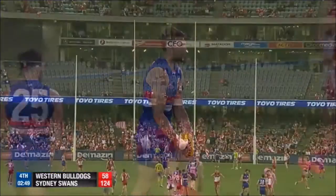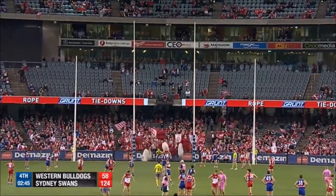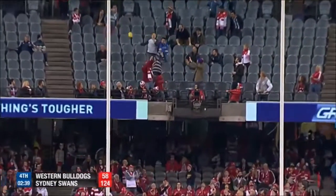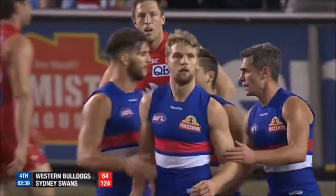I reckon when he gets a bit fitter too, spend a bit of time in the midfield, and he'll be hard to stop in there. He's kicked 1-2, and that was a good jump. He went straight up. He puts this one right through the middle. Now, earlier he ran into an open goal and missed. It should be 3 goals.